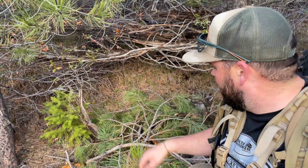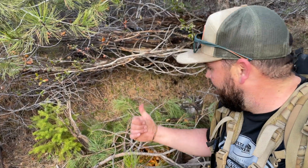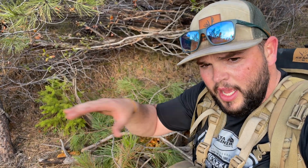Got the trail camera over here, and so it smells really good. I can smell all that Batum 907. I can smell the donuts. So now we're gonna cross this big creek, go across to the hillside, and pick our shooting spot.